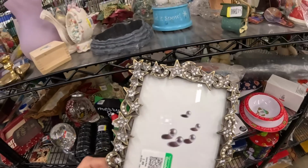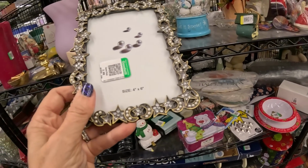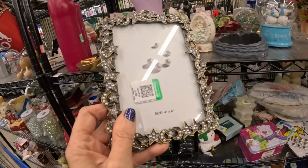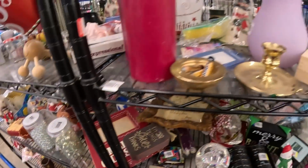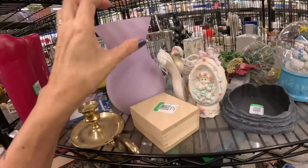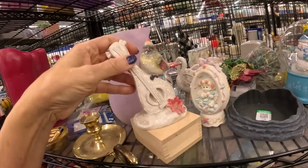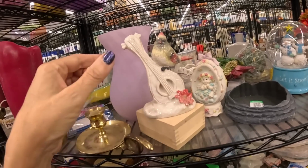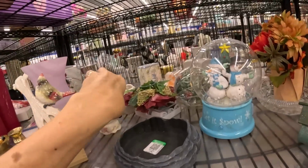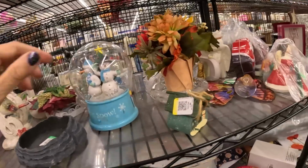I am trying to make sure that none of the jewels or gems or pearls are missing. How cute are those? $2.99. Very much like them. Metal frames. I'm going to put that in the cart. It's a little sparkly bird with a lute, mandolin, a bouzouki. I don't know. I'm going to say all the words in all the languages. That means a musical instrument.